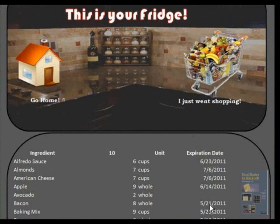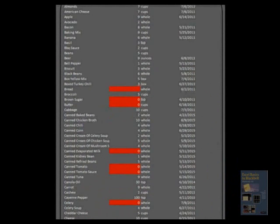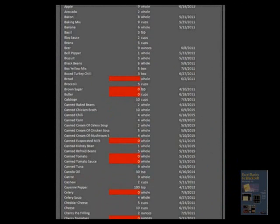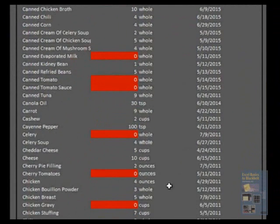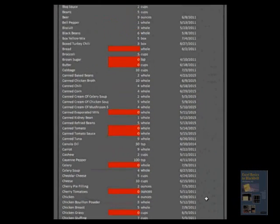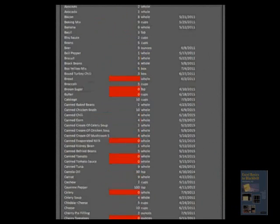So, let me scroll down here and show you a little bit of what we've got in our fridge. You'll notice we've got canola oil, cayenne pepper, celery soup, cheddar cheese, and one thing that we should take special note of is chicken breasts. You'll see this will be more apparent later on, but we've got 5 whole breasts, and they are set to expire on July 9th of this year. So now that I've given you a brief glimpse of what is actually in our fridge, let's get cooking.